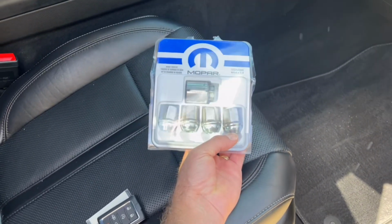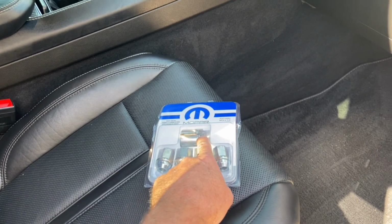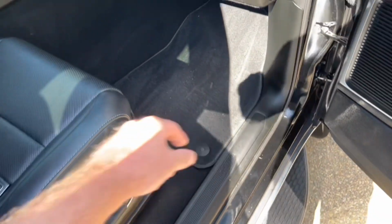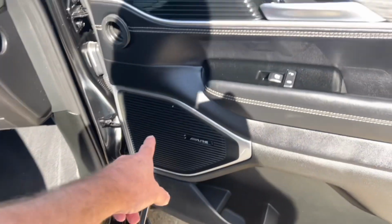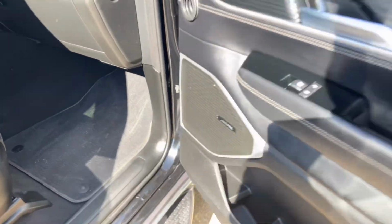There's the locking wheel nuts that come with it. These are the original nuts, and that's the key to take off the locking ones. So if you decide you don't want the locking ones on, you can just put it back to stock using those. All form-fitted mats to fit properly. Power passenger seat with power lumbar. There's also a power seat on the driver's side. Great sound system, Alpine, so it's lots of bass, that kind of stuff if you like to crank the tunes up.